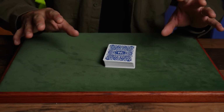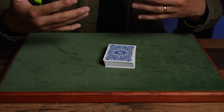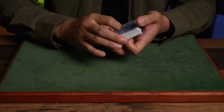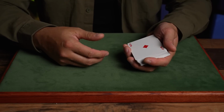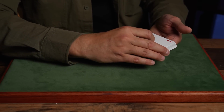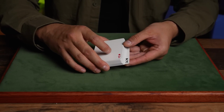Okay, so this is the next version, which is the same outcome, but you can allow the spectator to shuffle the cards. If you're confident, you might want to do this. It looks just as great, but if not, it's fine. You can do the first version. So what you do, after the spectator shuffled the cards, is you can talk and say you got a lucky card, but before we do, I'm going to give them a quick shuffle as well. And here's what you do. You hold them face up, and you turn so that you're covering the cards from your spectator. But here's what's happening, once they've shuffled them, you want to see what that top card is.